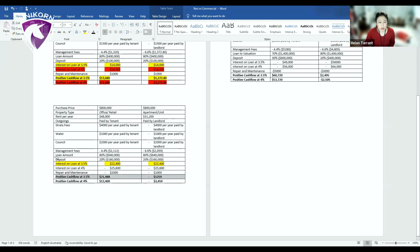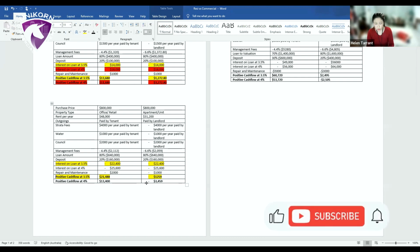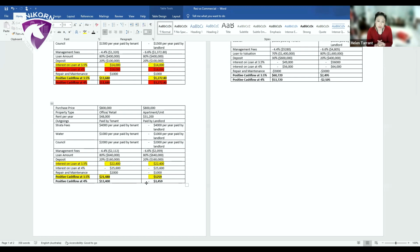Here I want to share with you what you're going to get at the moment. You're going to be minus $1,259 in residential, and up $1,488 in commercial. So if you bought that right now, you would be minus $24 a week in terms of your residential, and then you would be up about $413 a week in terms of your commercial. So obviously very, very different, right?